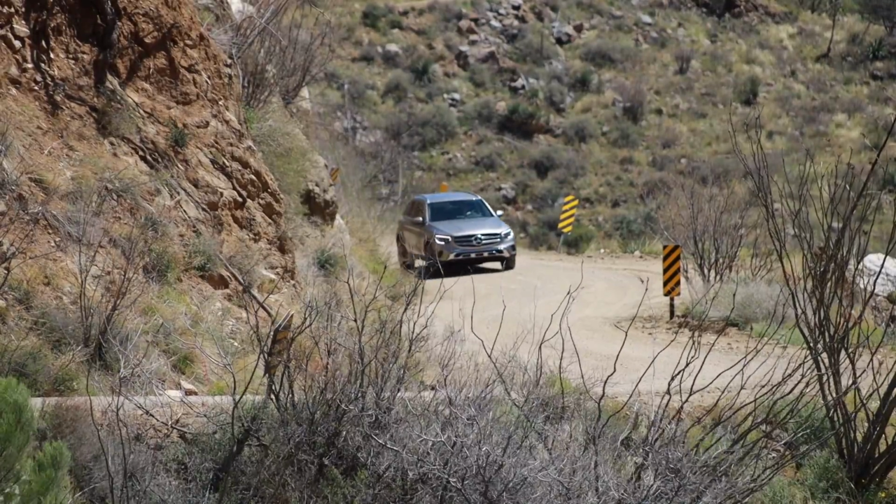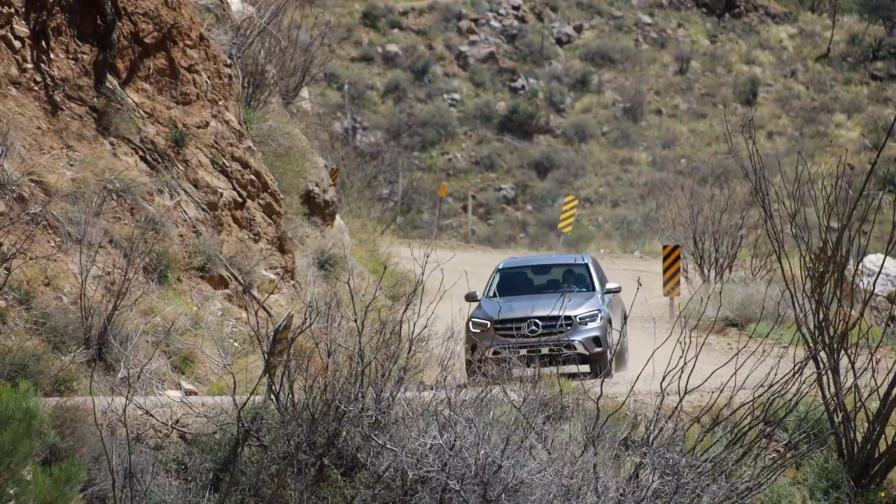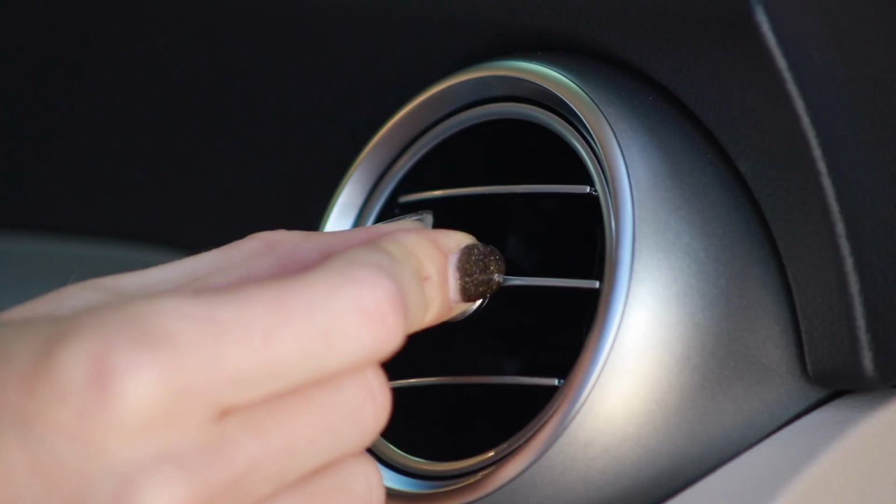So the infotainment system in here has AI built into it, at least that's what Mercedes claims. It learns your speech patterns and custom tailors the controls based on words you typically say, I guess. So we're gonna give that a shot. Hey Mercedes. How may I help you? I'm cold. I'm setting the temperature on the driver's side to 73 degrees. Okay, that was an easy one.